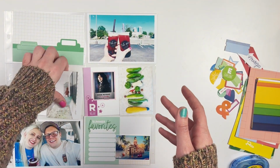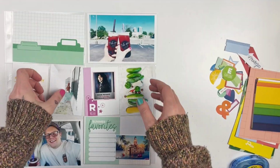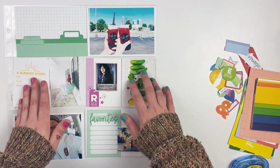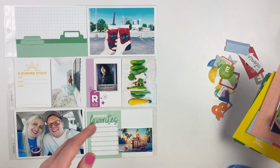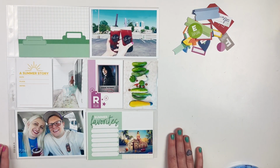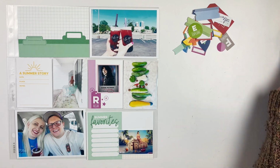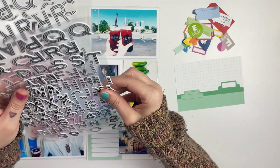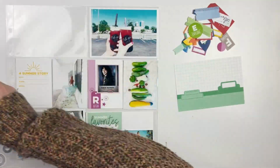So today we are going to be working on another Project Life spread for week 27 of 2022. This week I am using a lot of goodies from Ellie's Studio. I think I have a couple months worth of stuff here. I haven't really used it in a little while, but I'm pretty sure the majority of everything is from the latest kit that I have received.